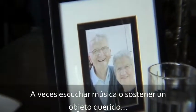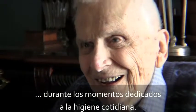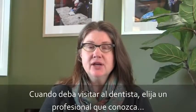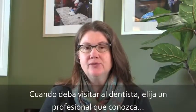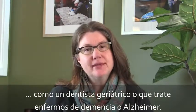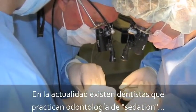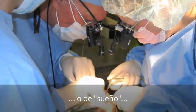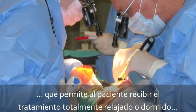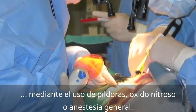Sometimes listening to music or holding a beloved object will create a pleasant distraction for your loved one during those daily cleaning times. When it's time to go to the dentist, choose a professional who knows your loved one's special needs, like a geriatric dentist or one who helps out with dementia or Alzheimer's. There are dentists now who practice what's called sedation or sleep dentistry, which allows the patient full treatment while they're deeply relaxed or fully asleep through the use of pills, nitrous oxide, or general anesthesia.